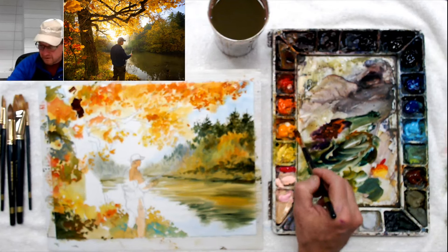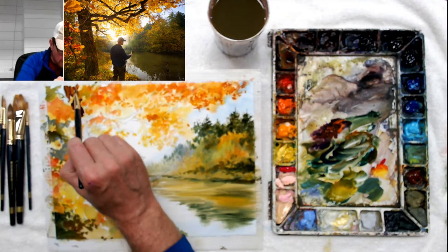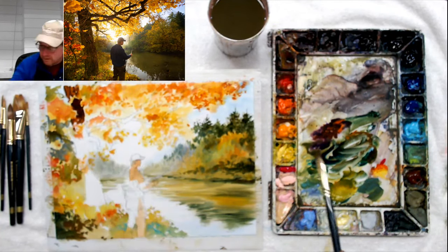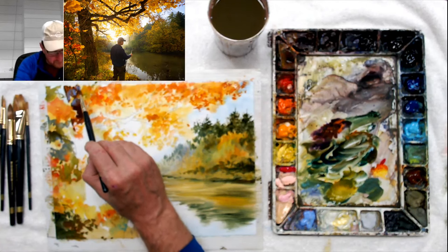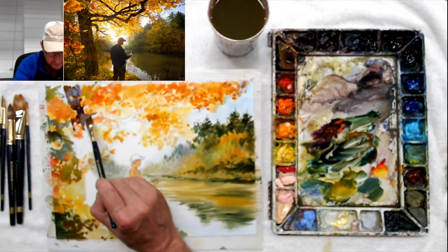I'll put some orange in there. Hard edges. I want hard edges on the side. Going around the leaves. And then I'm gonna put a little bit of lavender in there, throw it in there. Because you know me, I like to put the water down and just let things float. Let the colors float in there. There's a branch that comes up this way.